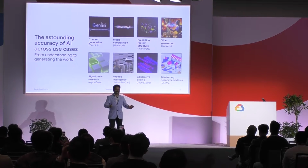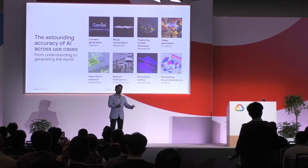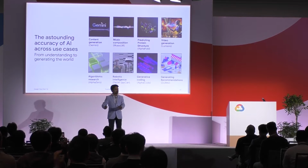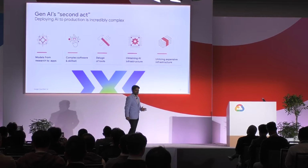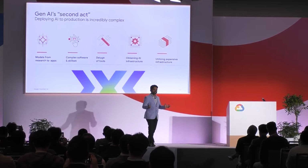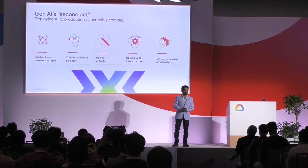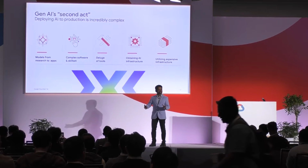It's all very exciting. But what keeps us up at night is how do we take all these state-of-the-art models and productionize them into our enterprise workflows. And as you do that, there are a lot of challenges. It's incredibly hard. We call that generative AI's second act. There is a very complex skill set and software that's needed.